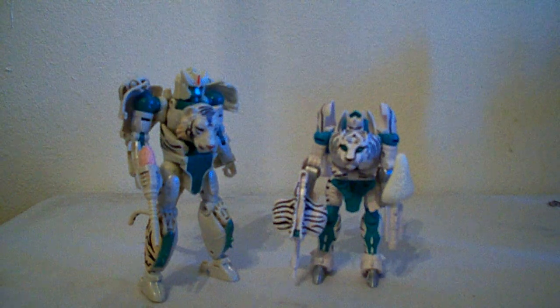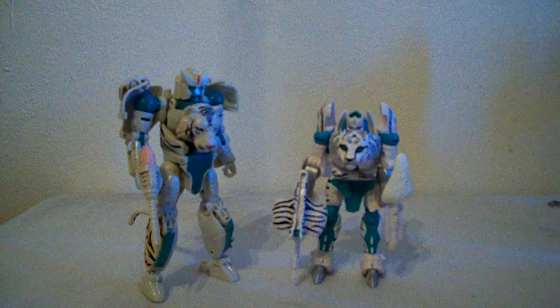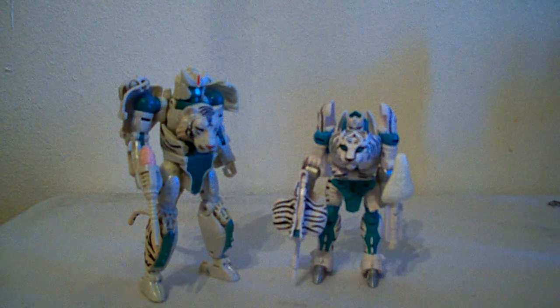And we haven't gotten that from anything else recently. We haven't gotten an updated Depth Charge. So it'd be nice to see him. And rays are cool animals. I think they deserve some love.